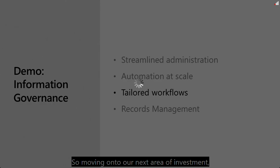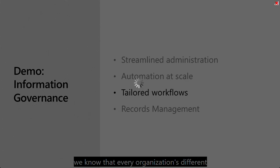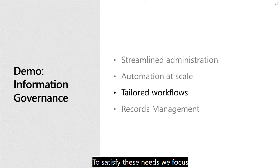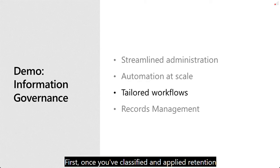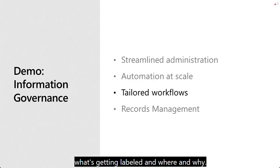So moving on to the next area of investment. We know that every organisation is different, and we'll need to adapt and tailor our solutions to your specific needs. To satisfy these needs, we focus on a few key parts to help you. First, once you've classified and applied retention to all your data and it's getting automatically labelled and disposed, you still need to understand what's going on with your data, what's getting labelled, and where and why.